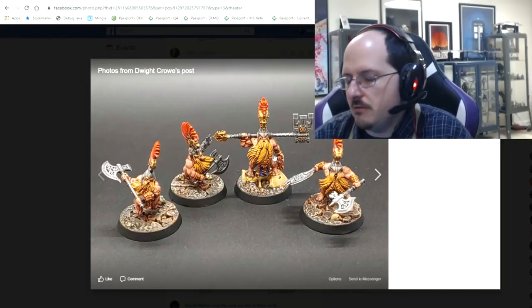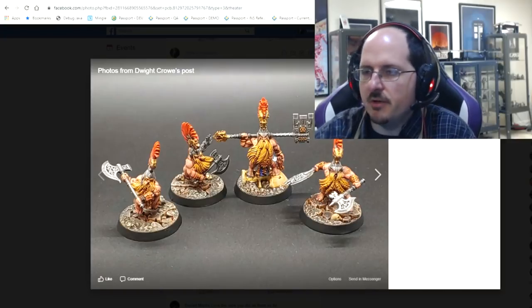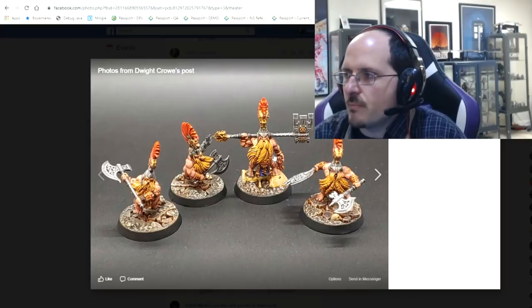Now, muddy feet, super easy. You just literally take some thinned black ink or paint and stipple at their feet. And then you take brown pigment, and you stipple over it and above that. And that's it. There's nothing more to it.